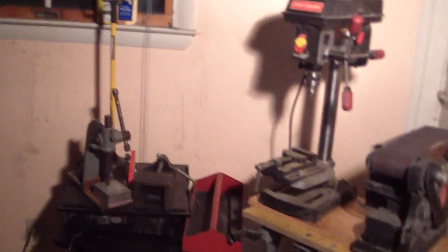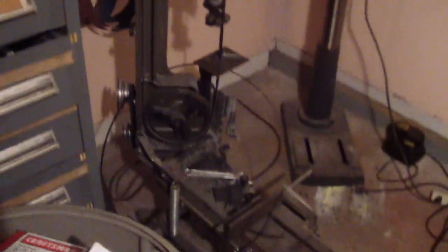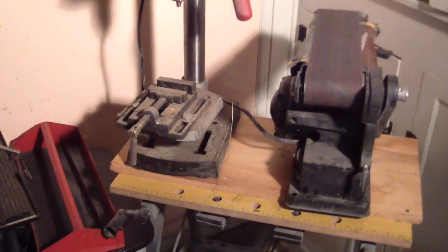So we got about 7 drill presses. I only got 3 set up right now. I got a nice big Craftsman over here. Got a bandsaw right here, nice big one for larger pieces. Got my bandsaw here for the smaller stuff with the Swag Off-Road metal base, which is awesome. More belts, drill press, table, press, clamps, window, belts. I gotta organize the belts.